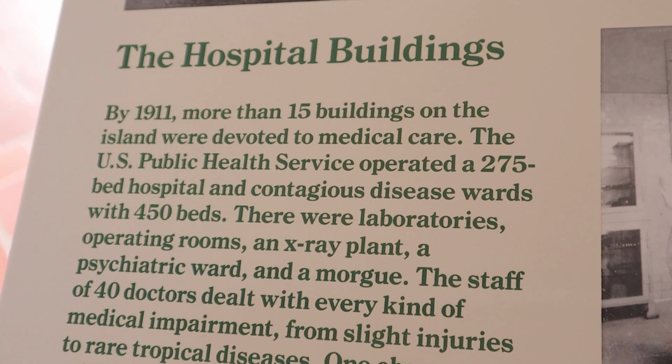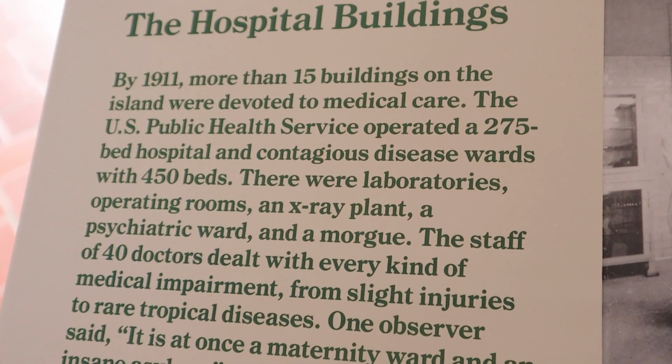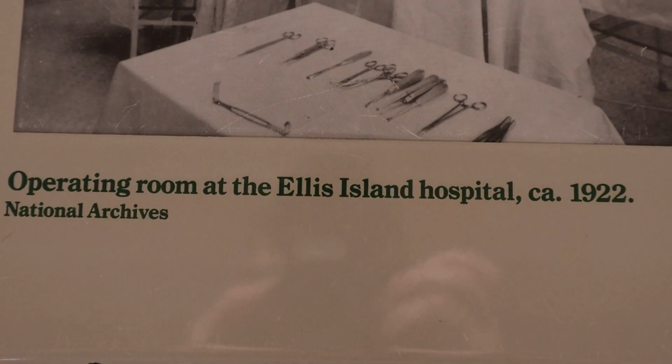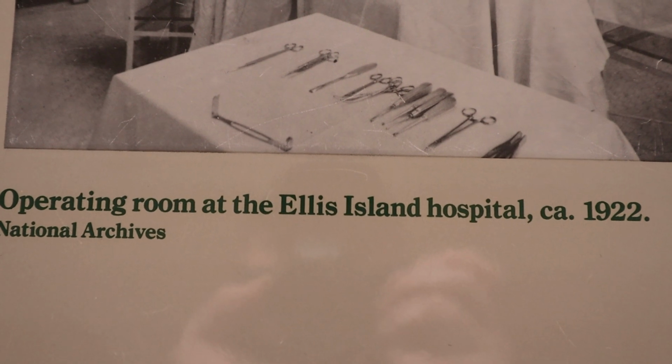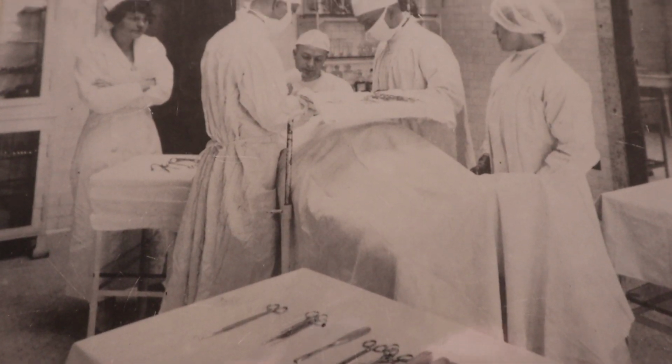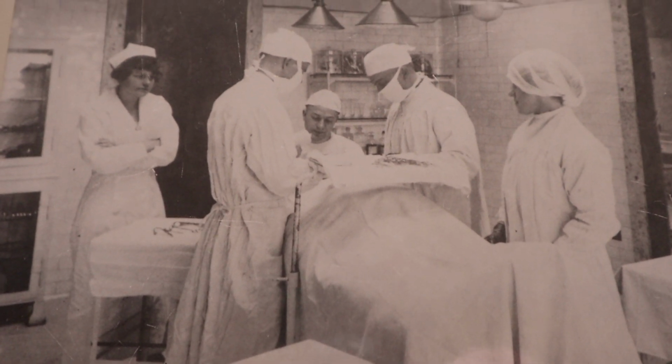So here at Ellis Island, there were and are entire buildings devoted to medical reasons, from numerous operating rooms to a psychiatric ward and even a morgue, which I believe you can see on what is called the hard hat tour, which brings you into some of these medical buildings that still stand.